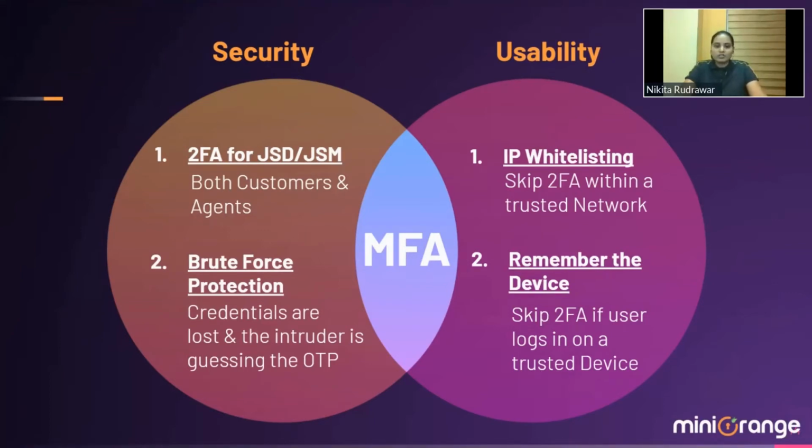Then we have a feature called brute force protection. You must have heard about brute force attacks in general. In this kind of attack, the hackers usually use a trial and error method to guess the username and password of a user and gain unauthorized access.